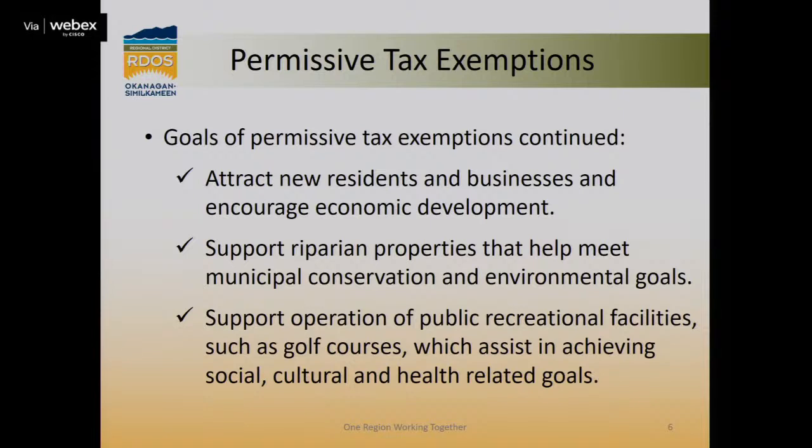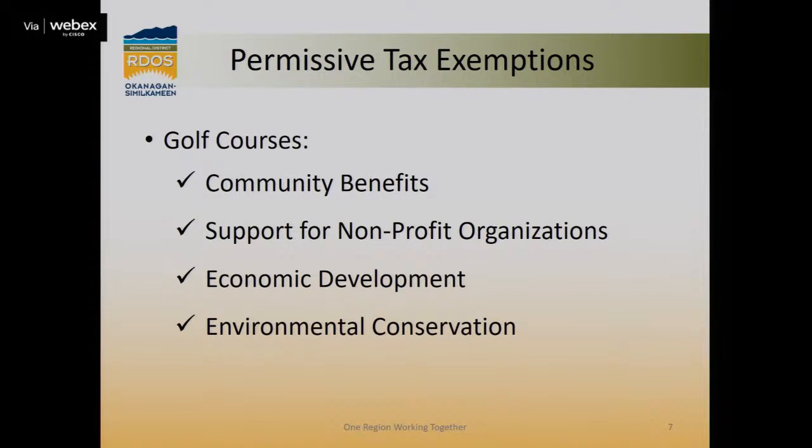Also, attract new residents and businesses and encourage economic development, support riparian properties that help meet municipal conservation and environmental goals, and support operation of public recreational facilities such as golf courses, which assist in achieving social, cultural, and health-related goals. And I have a couple of points on golf courses.